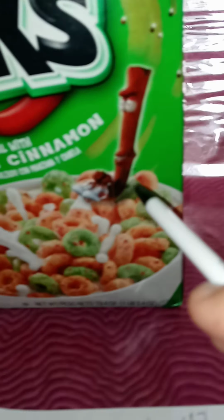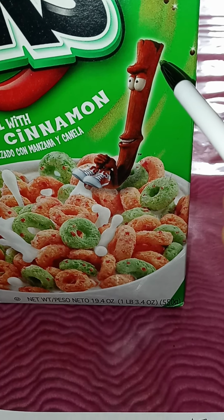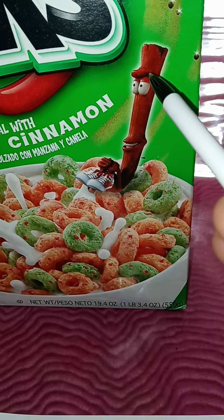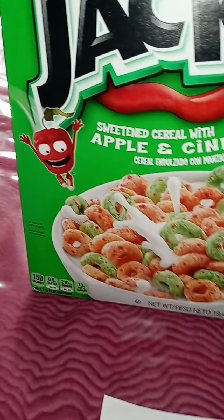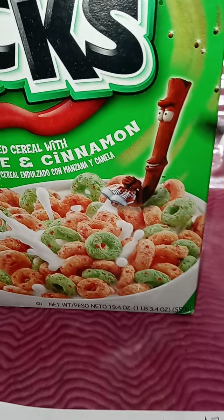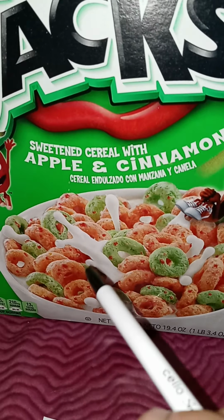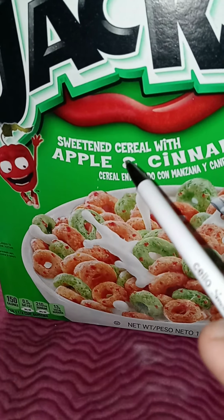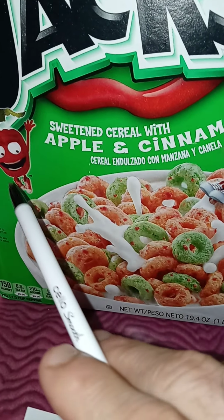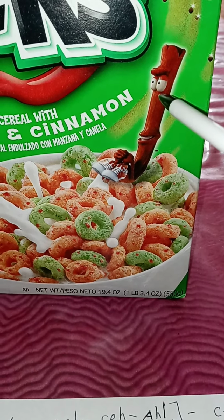See it? That is the bark right here. Cinnamon bark. Right there is the cinnamon bark, and right here is the apple. So you know you're going to see cinnamon and you're going to see apple. So far we got the picture. Now we have the picture of the apple and the cinnamon bark, and that's exactly what it is. Sweetened cereal with apple, and cinnamon. There's the cinnamon bark or cinnamon stick right there.